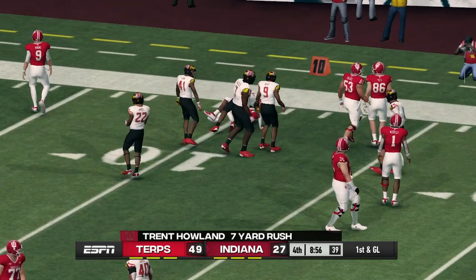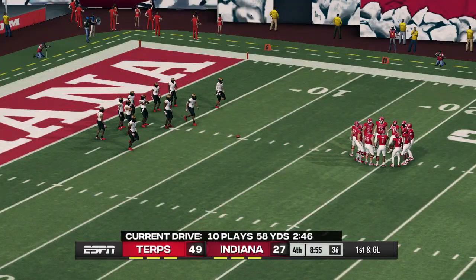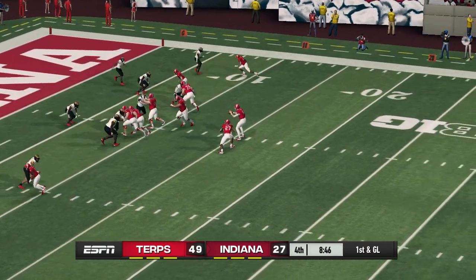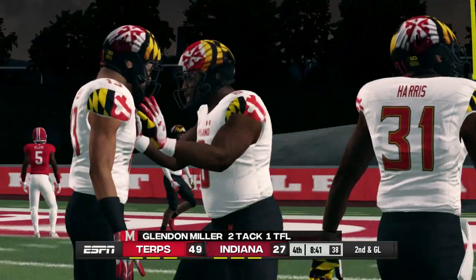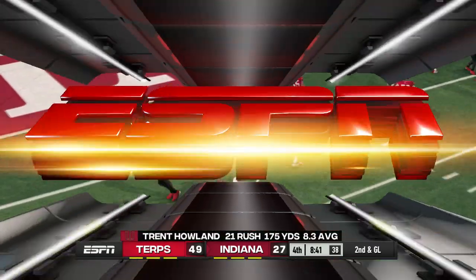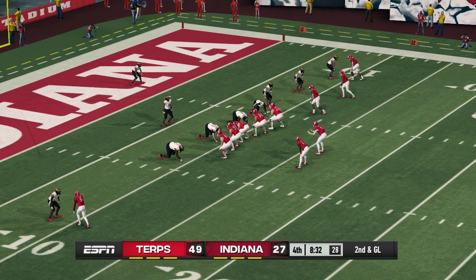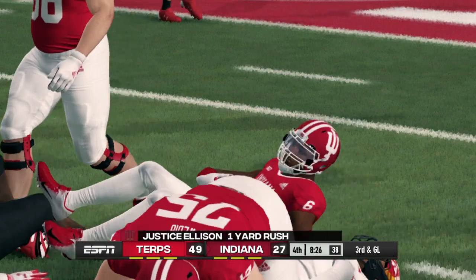Gain as he works the right side. First down, and they've got their eyes on that goal line. Gets the ball here and brought down in the backfield. Here's the 12th play of the drive. He makes it to the 9. Pickup of a yard for the tailback.